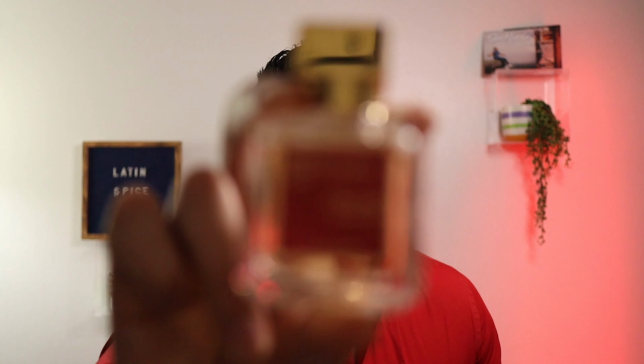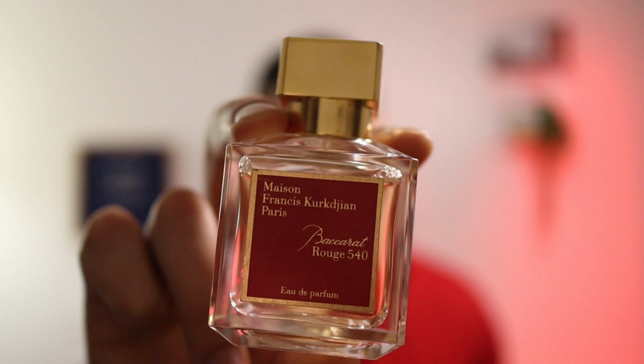But anyways, today we are going to review Baccarat Rouge 540. This amazing, sexy beast of a fragrance that everyone absolutely loves or absolutely hates. Believe it or not, there's a lot of people that cannot stand the smell of this perfume, this cologne. But what can I tell you? This is one of my top fragrances. And I don't use too much of it because I want to conserve it. So, you know, I try to use the least sprays possible. This one, I'm telling you, is the one to wear for Valentine's Day. And it will get the job done.